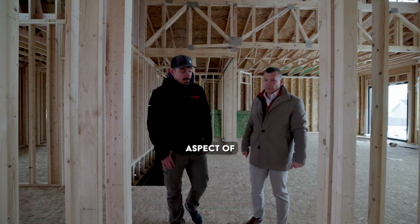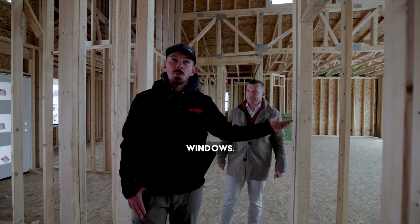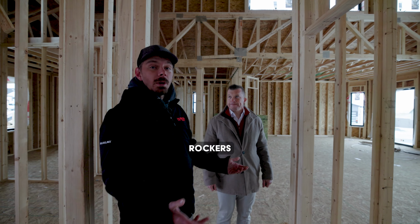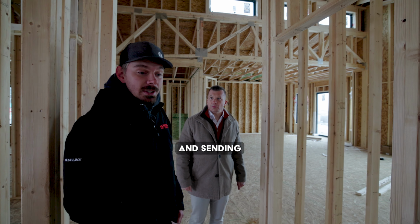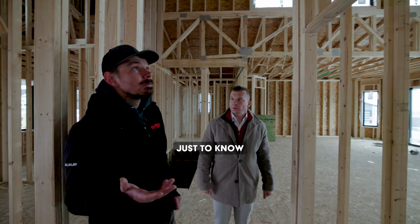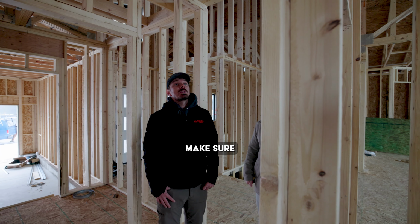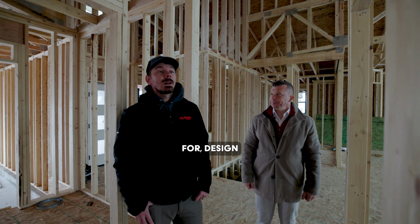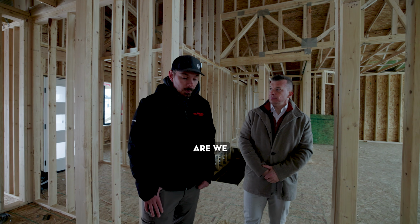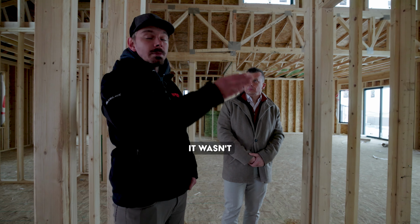Another important aspect of this process is double checking all of your rough openings for doors and windows. Once the sheetrockers come in here and start going, it's essentially the same as licking that stamp and sending a letter off to Santa, it's not going to come back. You need to make sure that everything is up to the plans, what the homeowners are looking for, design specs. Are we going to have a door that we're going to have to take apart and redo because it wasn't plumbed out straight?